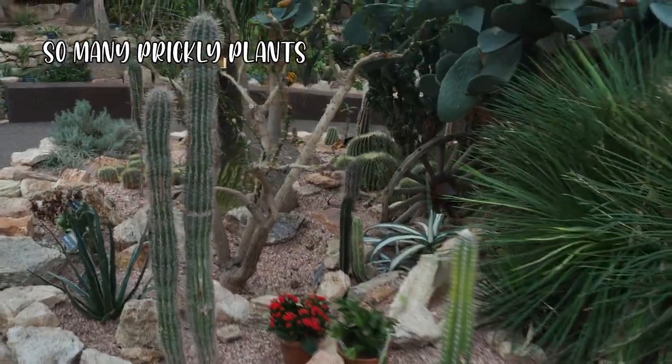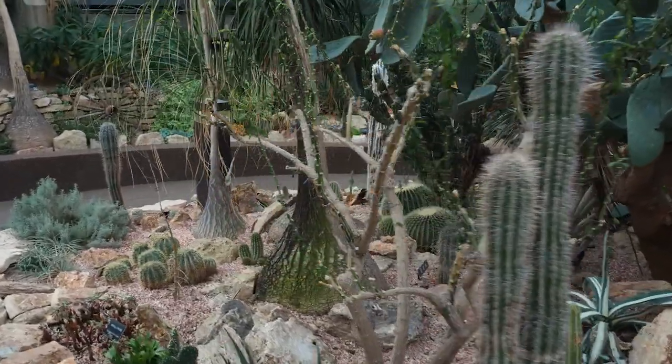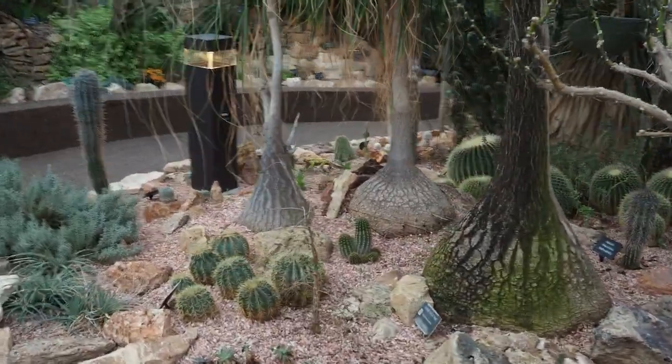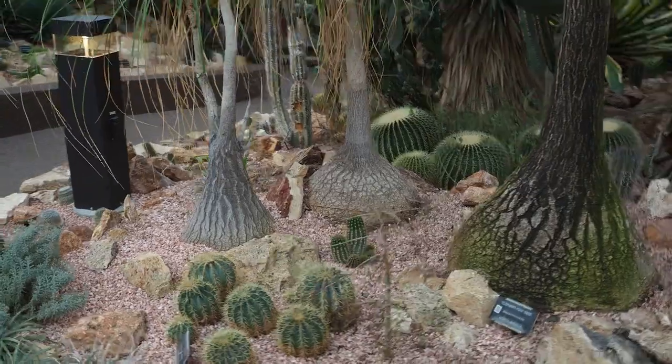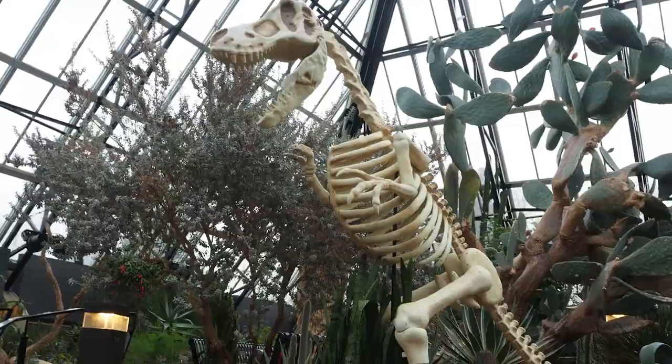Oh my gosh! There's a dinosaur. Rawr, look! Is that a T-Rex? It's totally T-Rex. Man, it must be a lot of work to keep this thing up. My plants don't look nearly so good.